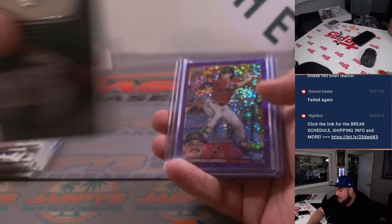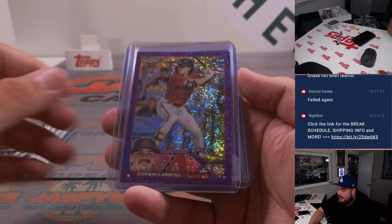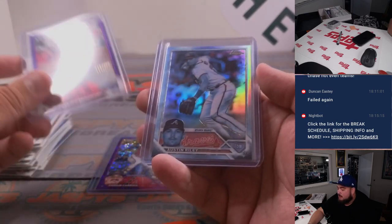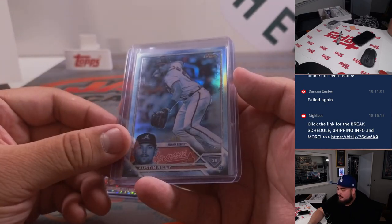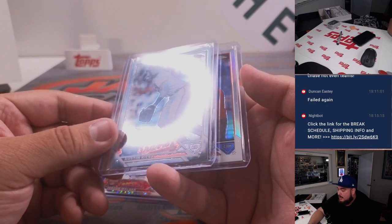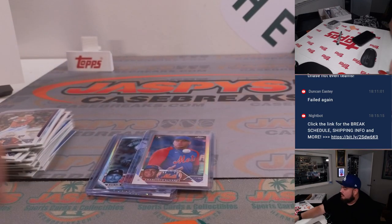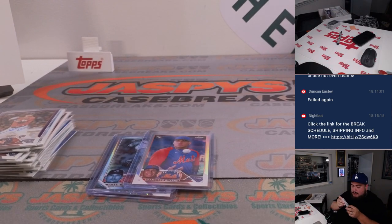India to 99, relic. And we did get a Corbin Carroll, purple speckle to 299. Jordan Walker to 299, purple speckle. And then we got one of those Sub-Zero negatives, out of 40, and then we got a Francisco Alvarez short print. So there you go, folks. That was pick your team number 3.